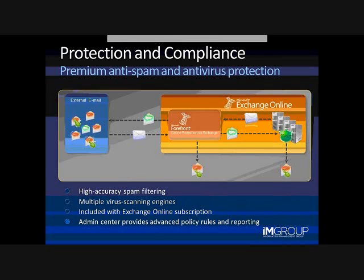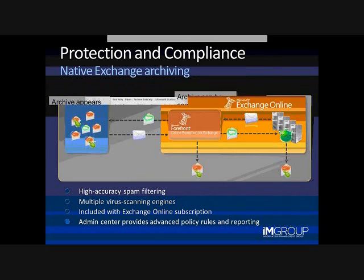So if you're using third-party anti-spam and antivirus services, you may need to have a think about that, because all this is actually part of the Exchange Online service, which you can configure to your organization's requirements. So disclaimers, messages, etc. can all be put in. Detailed levels of that are available.